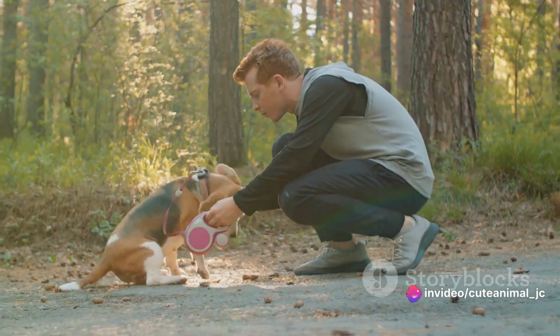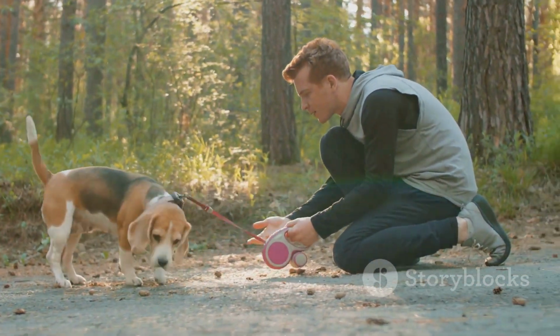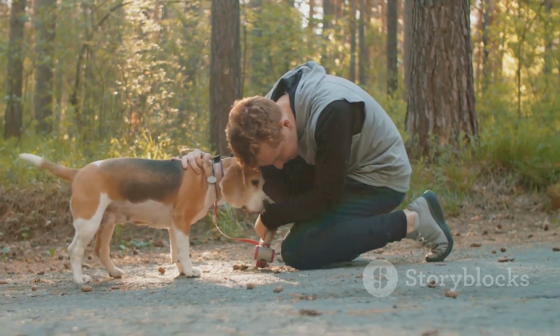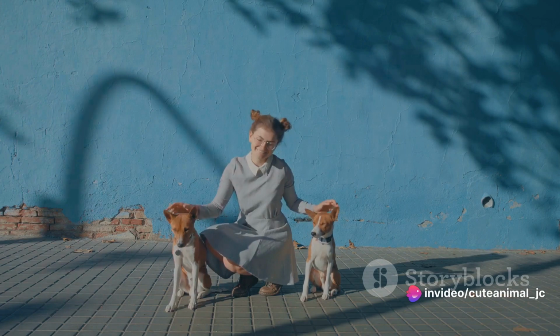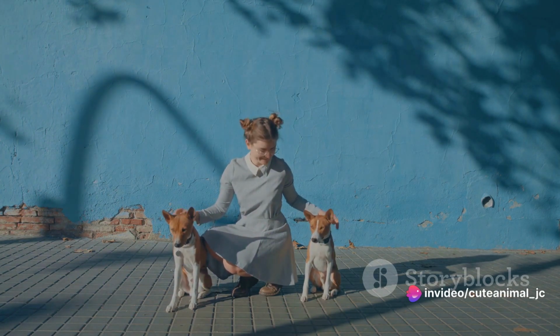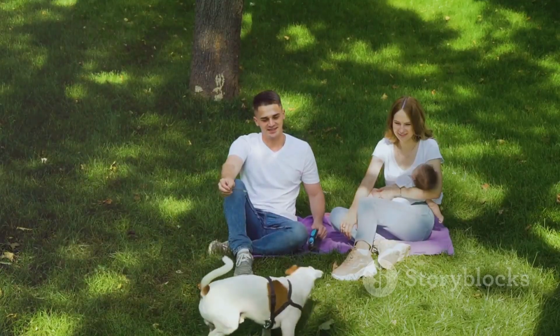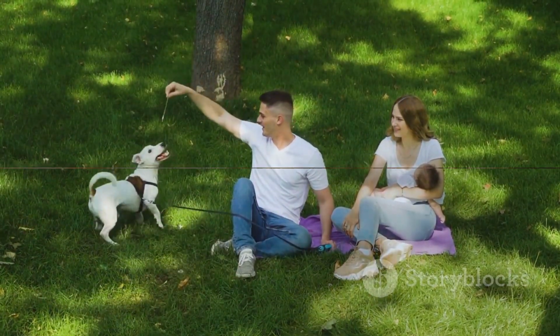Remember, the key is positive reinforcement, not physical force. Never push your puppy into a sitting position. It's all about creating a positive association with the command and the action. Also, repetition is crucial. Practice this multiple times a day, and soon enough, your puppy will sit on command even without the promise of a treat. With patience and consistency, your puppy will soon associate the sit command with the action.